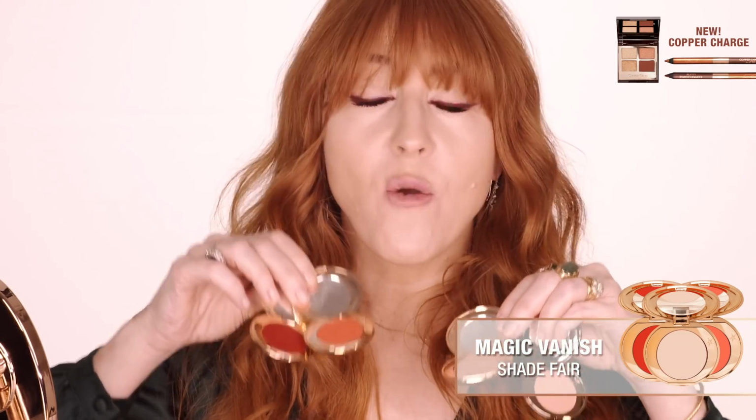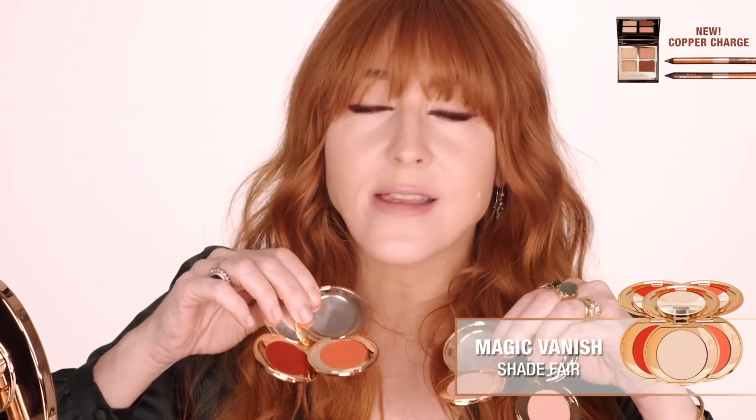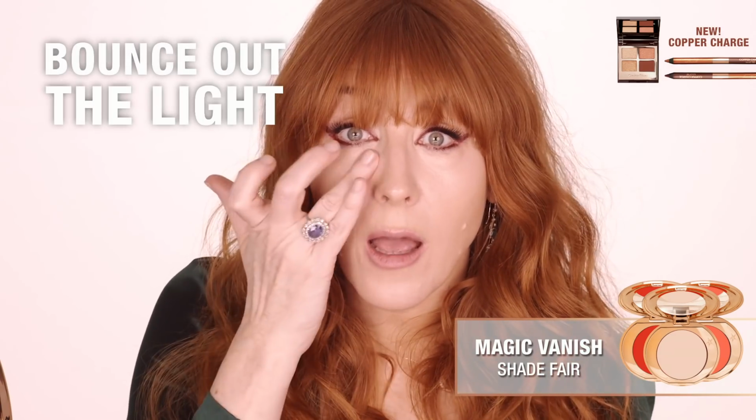And then you've got two of these for deeper skin tones, and they're amazing for any pigmentation underneath the eyes. They just neutralise it and bounce out the light. So fabulous. So I'm just gonna pop this Magic Vanish on like that with my ring finger. And again, it'll just bounce out the light underneath my eye.